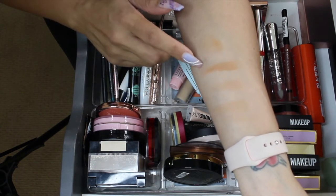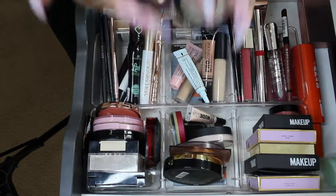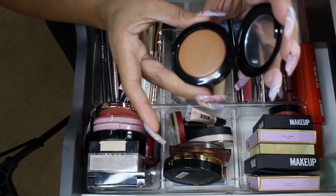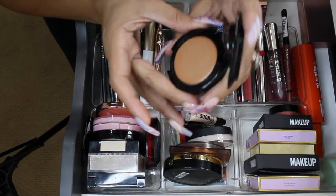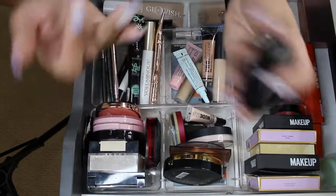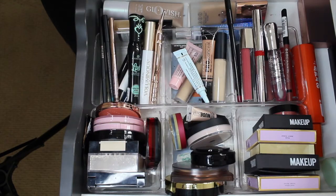Something I swatched had glitter on it. There it is over here. Because it's totally, is it supposed to be glowy? I don't think so. Did I swatch something with glitter? I guess, maybe. There's that one.